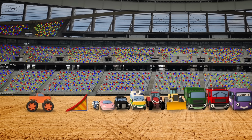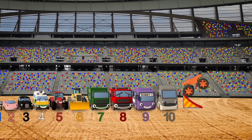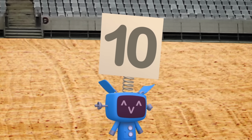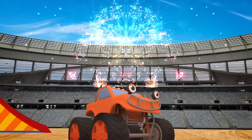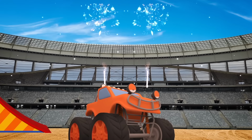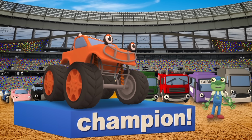He's backing right up, revs his engine, and then... look at him go! He's jumped over all 10! Well done, Max! You did it! I wasn't so sure you could do it, but you jumped over 10 vehicles and set a new record!